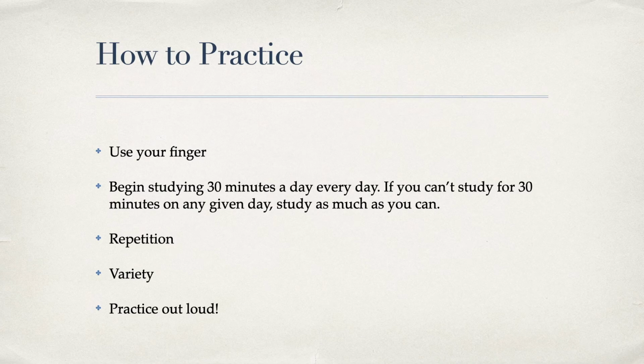And I can't emphasize this enough, practice out loud and loudly. If you just practice on the inside, you're not using all of the muscles of your mouth, your tongue, your larynx, and so on. And believe it or not, there are passageways from those nerve endings into your brain that will help you learn this more efficiently. So always practice out loud and get used to being loud so that people will hear you on your big day.